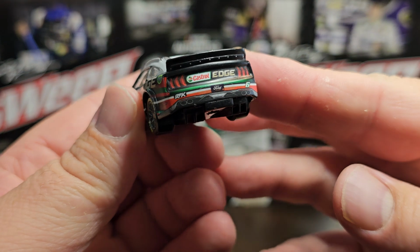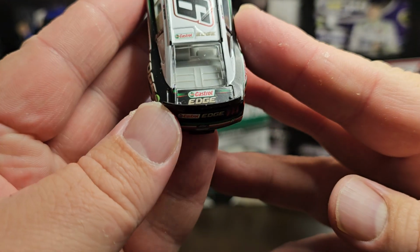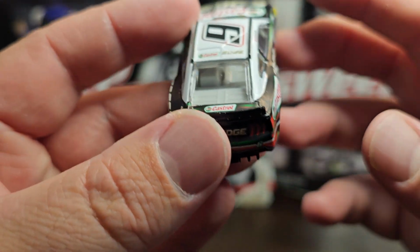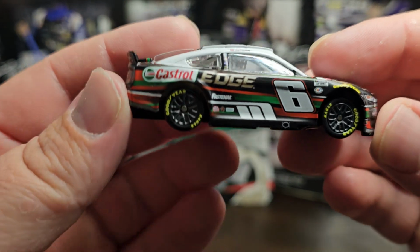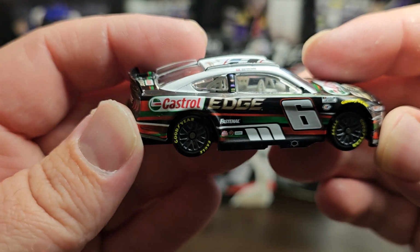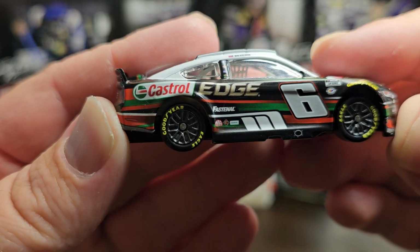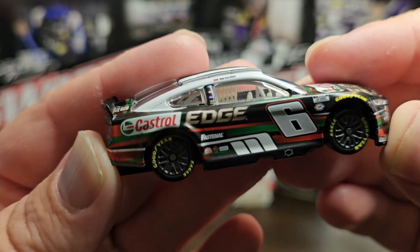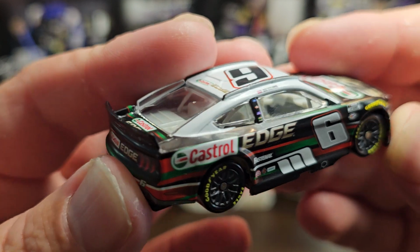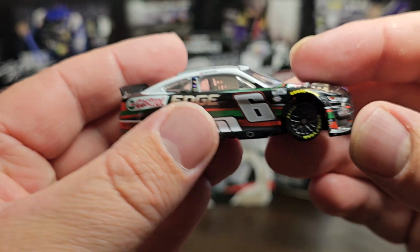On the back, you got Castro Edge. You got RFK. You got Ford, and you got the 6. You have Castro Edge on the back deck. Of course, you have no name on the back windshield, unfortunately, because this is NASCAR Authentics. They got a cut somewhere, but can't make the stickers, so I guess we lose out on even more. You got Castro Edge, you got Fastenal, you got the 6, NASCAR Cup Series, 75th anniversary, and you got the half gear shift, you got the seat, and you have the steering wheel inside. Actually, you can see a little bit of pedals down there, but that's about it.